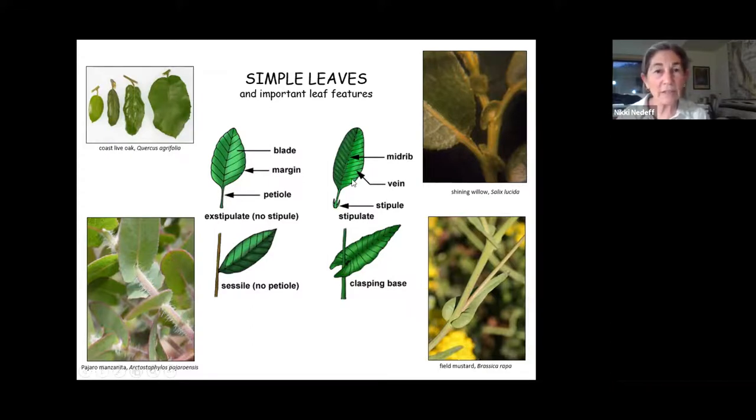Now this one's ever so slightly different because it has this thing called a stipule. Look, here's the stipule over here on a willow. I bet you've never looked up close and personal at a willow leaf to see that it has this little funny, fleshy appendage at the base of the petiole. Well, if you're looking closely at plants and you want to make a positive ID, you need to really get in there and look.